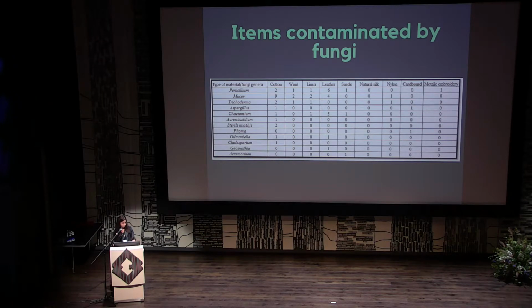Speaking of genera of fungi, it is important to emphasize yet again that the most common fungi genera in our environmental climate, and henceforth also on textile and other items, are Penicillium, Mucor, Trichoderma, and Aspergillus. Of all the 11 discovered genera of fungi, Mucor most intensively affects the changes in tone of color. Penicillium with Mucor are the fastest growing fungi genera, and Trichoderma and Mucor are the most toxic ones.